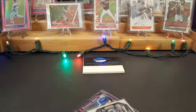All right, pack number 2. J.P. Crawford of the Mariners leads us off. Carlos Correa for the Houston Astros. Trevor Rogers, rated rookie for the Marlins. And also for the Marlins, rated prospect Yidi Capi.